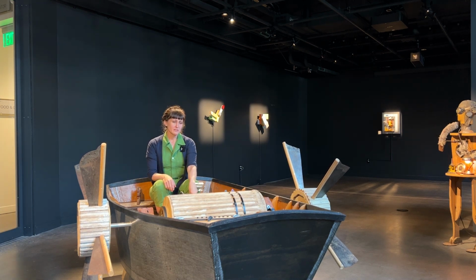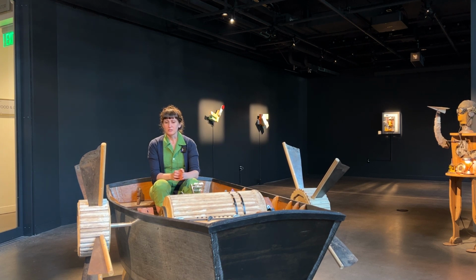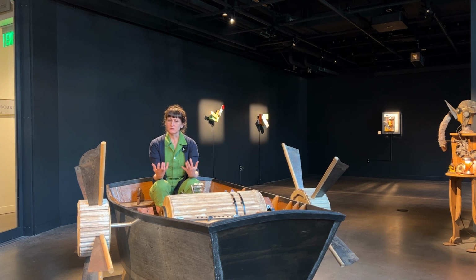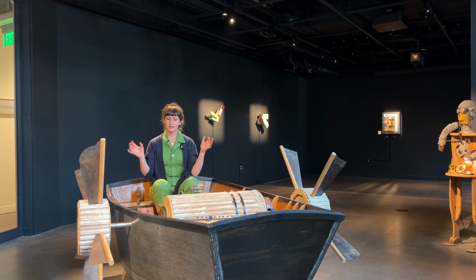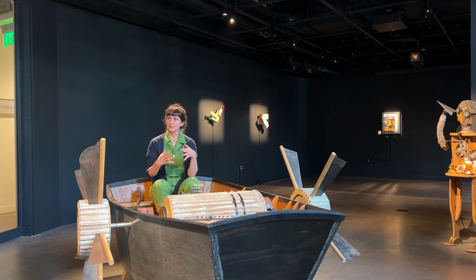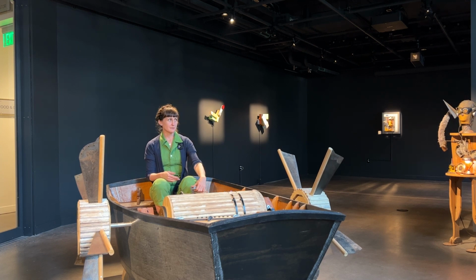And part of making these boats was I spent time on a boat in New York that was docked in the Hudson River, and just the resonation from sounds around that boat, how it would resonate in the body of the boat, really made me want to make an instrument that was a boat and an instrument at the same time.